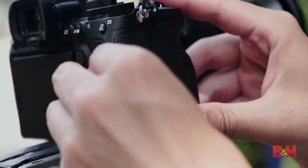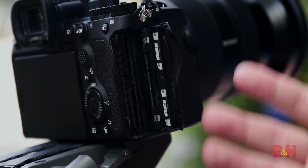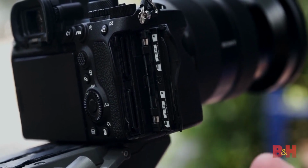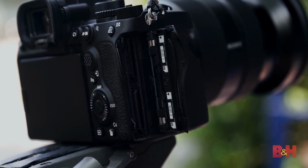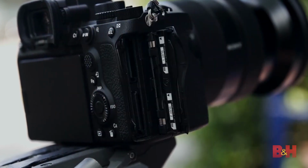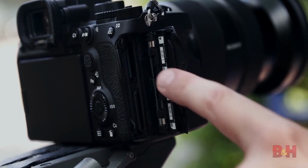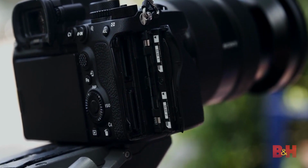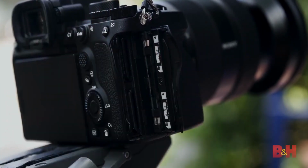So there's a dual card slot arrangement here. Now, the really cool thing is we have both SDXC and CF Express Type A, which is a brand new card that is actually debuting alongside the A7S3. But the really cool thing is that each of these slots can actually take either an SDXC or a CF Express. And you can kind of see it's a little wide. This is a very wide slot, so it can fit both cards, not at the same time, mind you, but it does have dual compatibility.